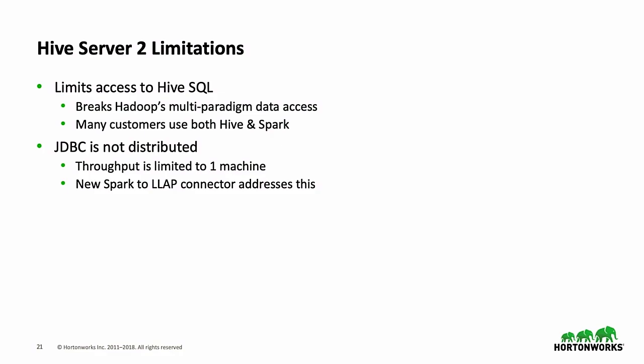But the JDBC, where you fetch the results from Hive Server 2, isn't distributed. So your throughput is limited to one machine, and that is a pain. Now, fortunately, the developers for Hive have put in a solution that can fix a lot of that, and they've made a new connector to LLAP. LLAP stands for Live Long and Process. How many of you have heard about LLAP? Oh, good, most of you. And so there's a connector that Spark uses to address that, and so it can fetch the data in bulk.